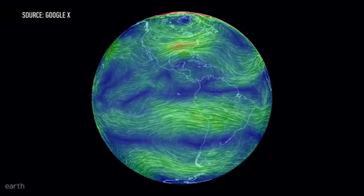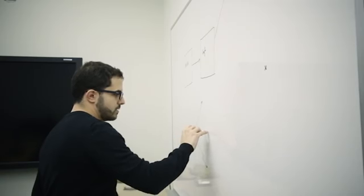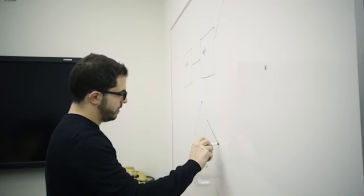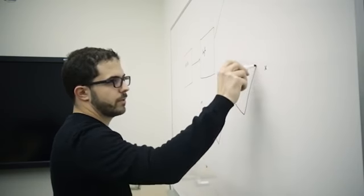It's easy to steer the balloon by picking up different winds and different wind directions at different altitudes. By doing small changes of altitude, you can do something like this. You go up, use this wind, then go down, use this wind, and go up, down, up, and down.